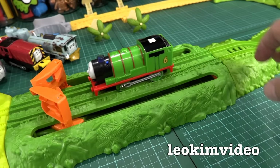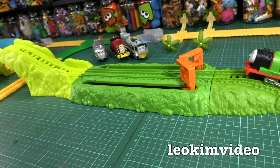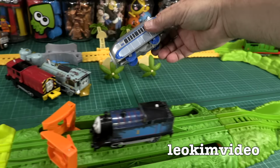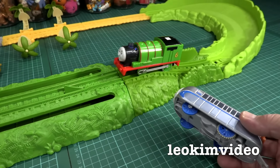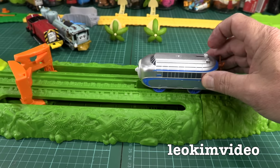I know the Percy fandom will get upset with that, but it's only a toy and it's the fun of it, isn't it? Okay, go Percy, go! Woo! Made it. Oh, actually stuck on the Temple of Doom. Let's try, is it Hugo? I hope I've got the name right there. I do have Thomas mental blanks and there's so many names to remember.